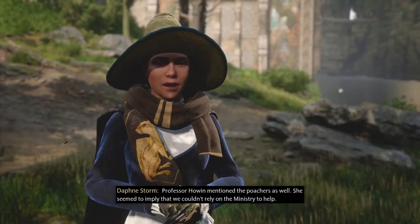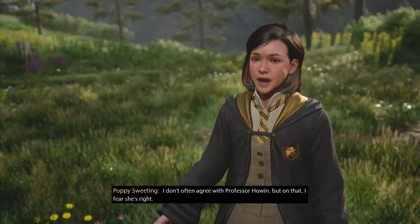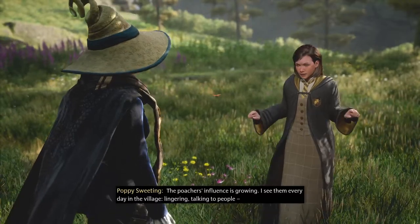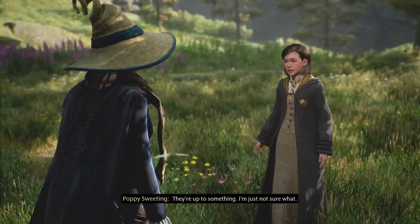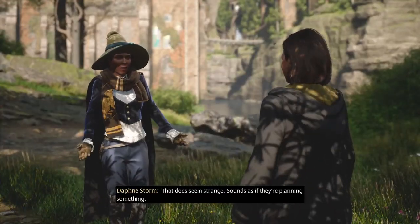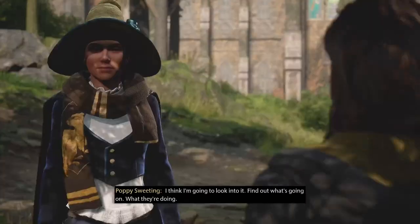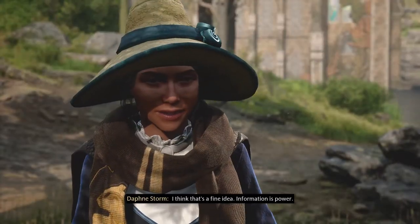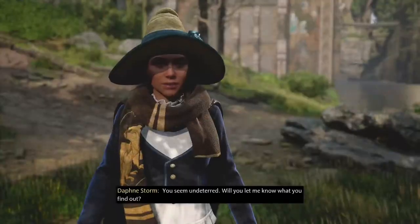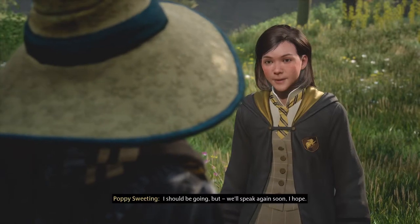Professor Howard mentioned the poachers as well. She seemed to imply that we couldn't rely on the Ministry to help. I don't often agree with Professor Howen, but on that, I fear she's right. The poachers' influence is growing. I see them every day in the village, lingering, talking to people. They're up to something. I'm just not sure what. That does seem strange. Sounds as if they're planning something. Exactly. I think I'm going to look into it. Find out what's going on. What they're doing. I think that's a fine idea. Information is power. And the more I know, the better I can keep Highwing safe. You seem undeterred. Will you let me know what you find out? Oh, very well. I will. I should be going, but we'll speak again soon, I hope.